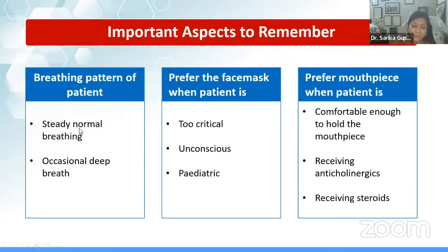The breathing pattern should be calm and steady, normal breathing, and an occasional deep breath may be needed. A face mask is preferred when the patient is too critical, unconscious, or pediatric. Otherwise, if this is not the condition, then this can be taken directly. And prefer a mouthpiece. The mouthpiece should be comfortable enough. A mouthpiece is preferred when the patient is comfortable enough to hold it. If you need to give an anticholinergic or steroid, in that condition a mouthpiece is preferred.